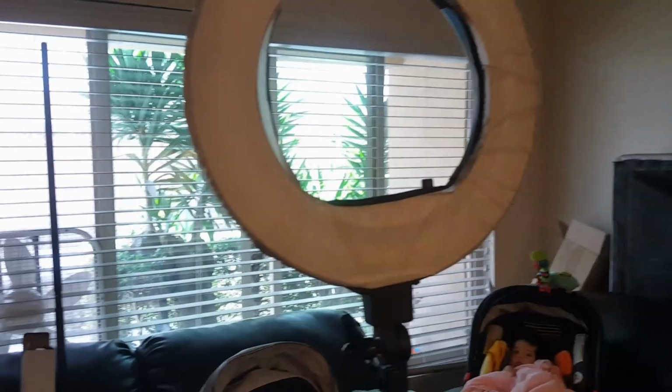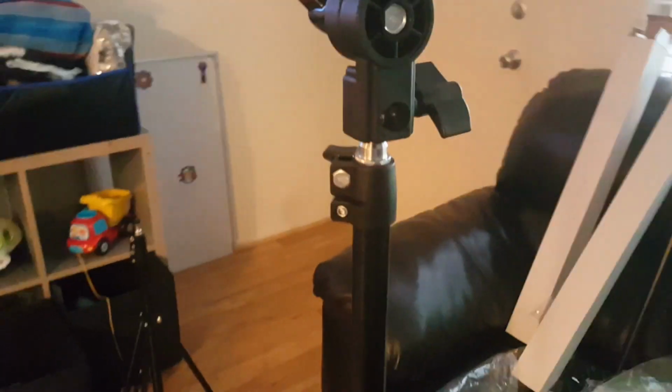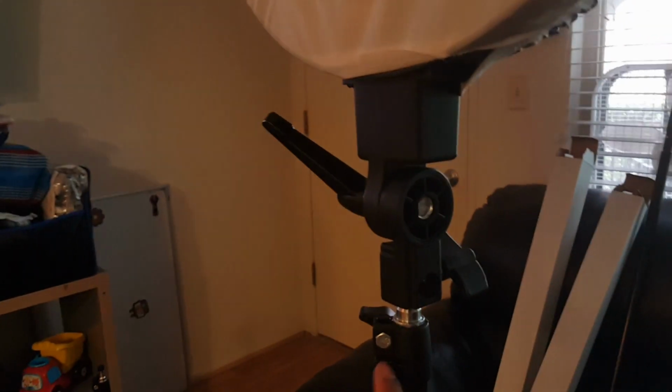I saw the setup of this, and this stand looked just like the one that the ring light required. I got the photography background, and I thought to myself, maybe this is exactly the same stand that the ring light uses, and it is. So if you bought yourself a ring light and didn't get the stand, then when you get this photography background stand, these totally fit the ring light.